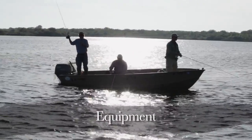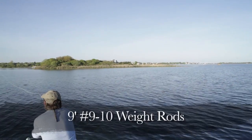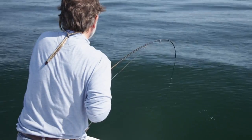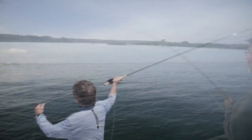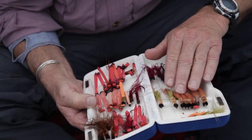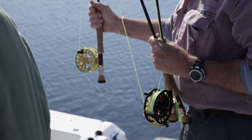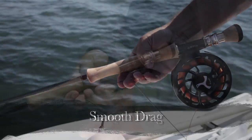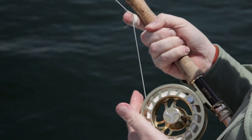Recommended rods for striper fishing would be 9-foot rods with a number 9 or 10 weight line. Even small 5-pound stripers know how to fight very hard and will tax your equipment. These rods will also handle the large, weighted, and wind-resistant flies you'll be casting. The reel you choose, first and foremost, will need a smooth and dependable drag system. Large arbors are also recommended as they make line retrieval much easier.